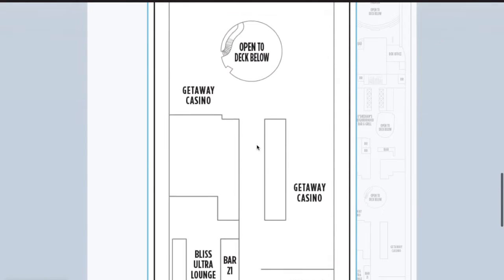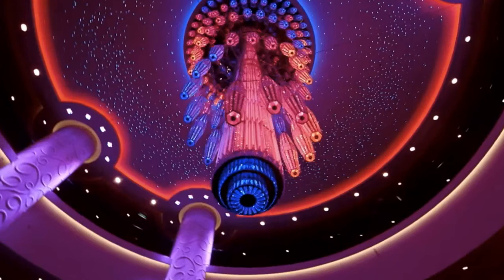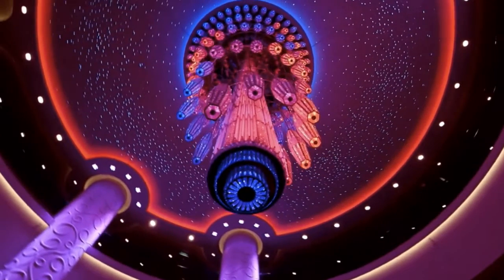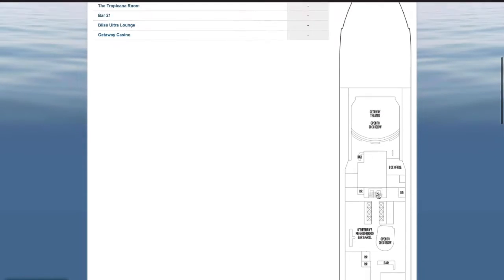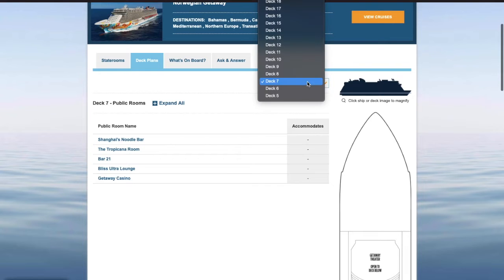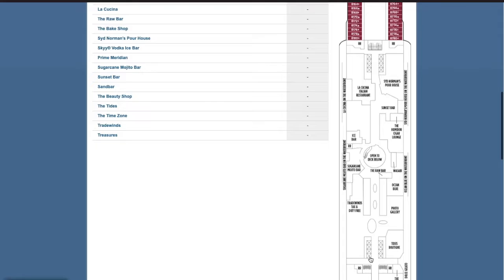A couple lounges here too, and then this is all tied together with 2 atriums really. There's one in the middle, open to the deck below, it says right there. And then there's an atrium near Oceans, which is just on 6 and 7. It's not on 8, but the other atrium, the main atrium, is on 6, 7, and 8. And so we go back up to 8. And you can see how that all ties in right there.